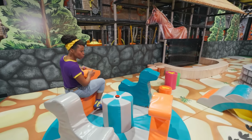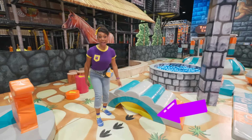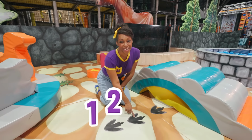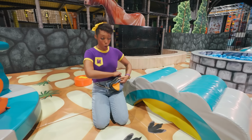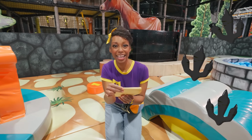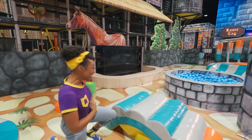And check it out. Do you see what I see? Yeah, dragon footprints. Wow. Let's count how many there are. One, two, three. Three footprints. Let's look at our scroll. What does it say? Follow the footprints to find where the baby dragon's lair is. It must be that way. Let's go.